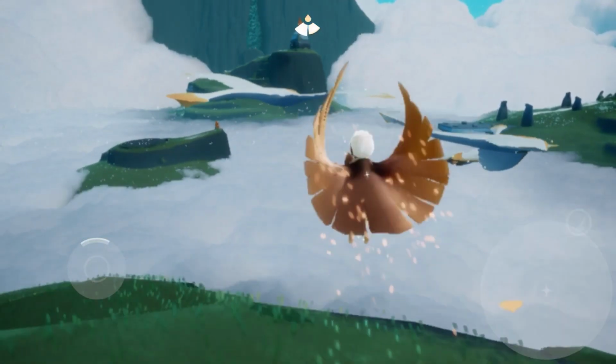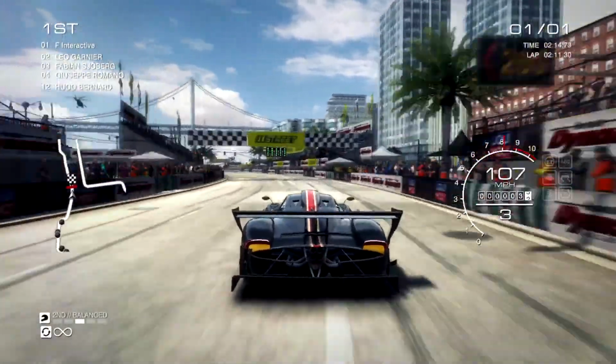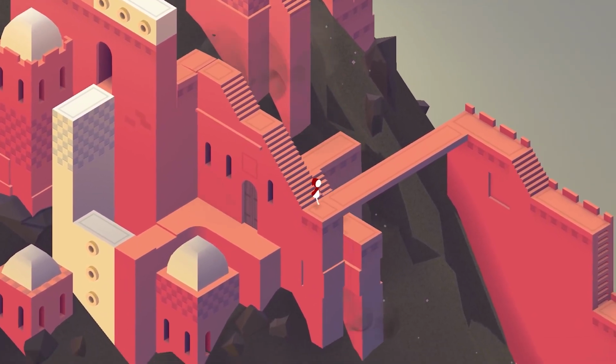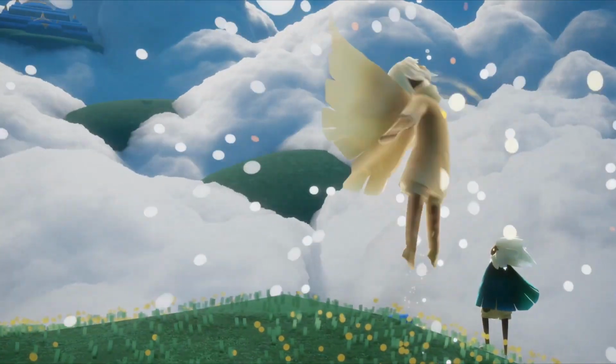Each of the following games are beautiful in their own distinctive way. Some are lavish 3D affairs, while others lean into hand-drawn 2D aesthetics. Some are downright abstract. Of course, all of this is massively subjective, but that said, here are our top 6 best-looking games on mobile.